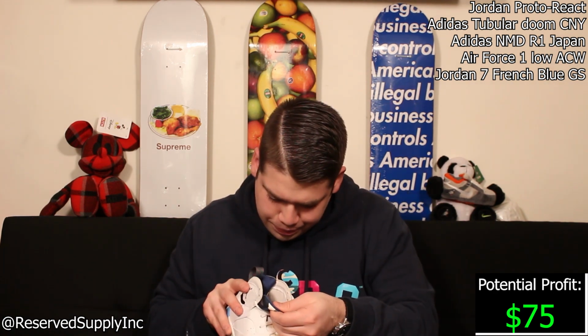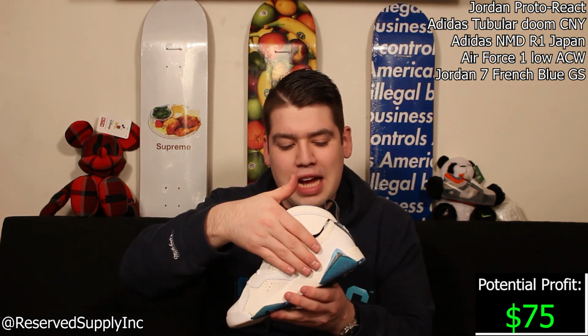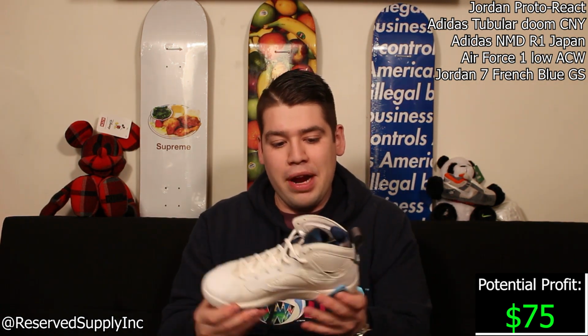It has to be due to age. I don't know how old these are. Let's look. 2014, they're not really that old for a pair of shoes, but it does look like they're yellowing in the medial side. But overall, it's a dead stock pair, and pairs like these always do fairly well, especially smaller sizes.